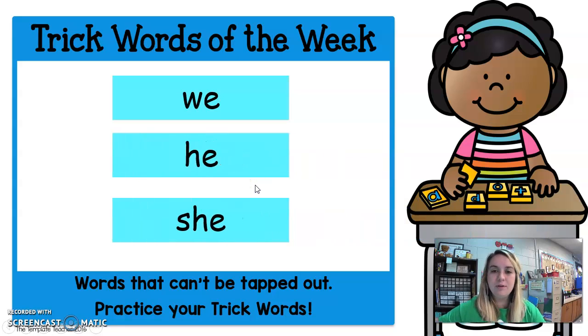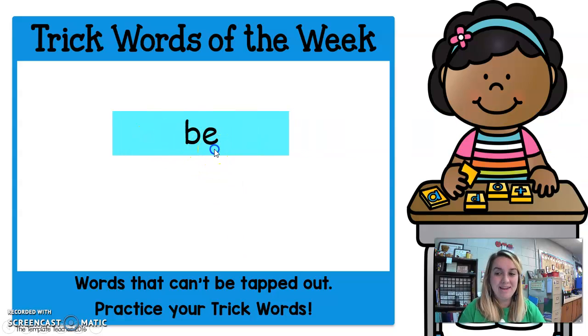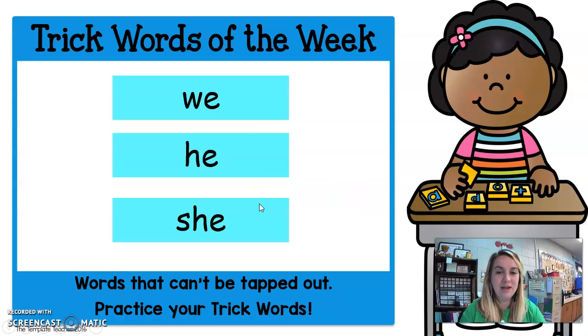Okay, look at those words. What do you see that is the same? If you said they all end in E, that's right. This is the first word, and it is we. What's that word? We. And just like in we, my E says E, it's going to end he, and she. And I'm going to show you some more. Be, me. So all of our trick words this week are going to end with the sound and the letter E.